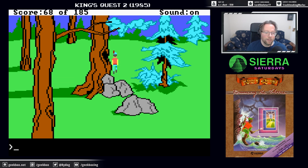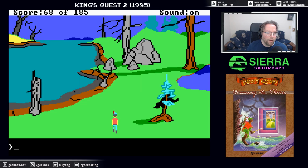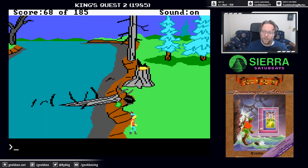Let's see. Save the game. And you see there's this, let's look at it. "This lake is foul and stinky. It may be poisoned. All vegetation looks dead around it." So there's going to be a pretty big chunk of this game around this lake, a little bit later.